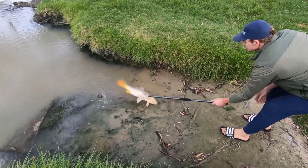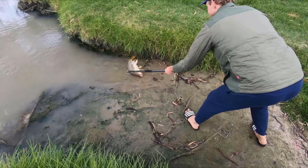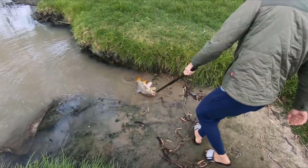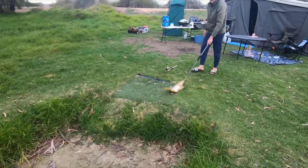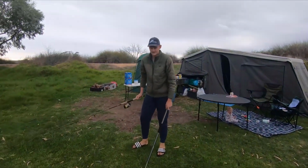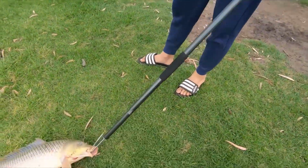Get it. Oh, he's up though. He's up. No, he's not. Nice. There we go. Oh. That is a solid carp. That thing's got to be over 5 kilos.